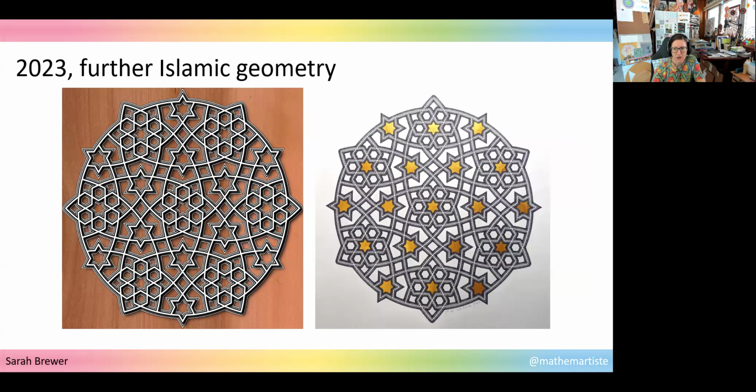This is a pattern that was taught to Daoud Sutton by master Keith Critchlow. The one on the left is a digital recreation, and the one on the right, I used the digital version and drew it with my Cricut machine, so it also acts as a 2D plotter, and then I hand painted the gold stars.